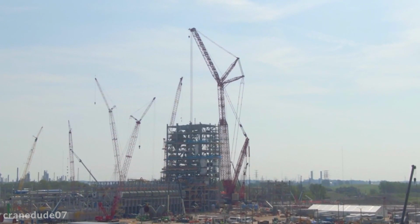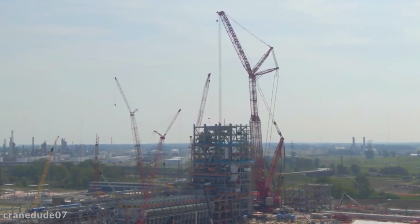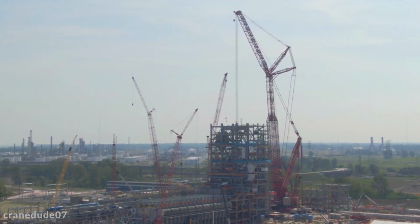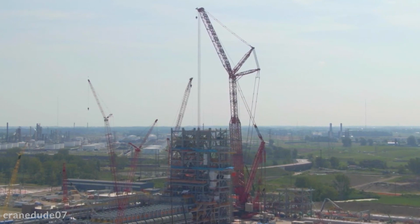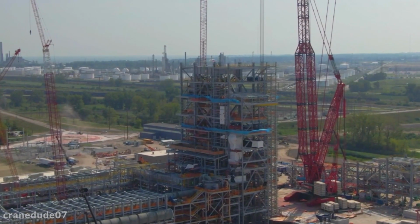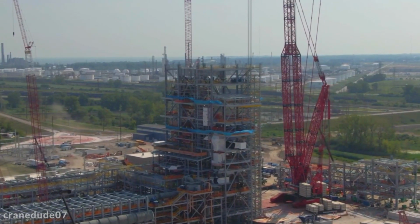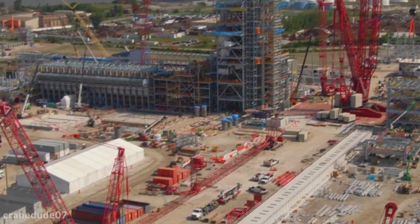Number 7. Liebherr LR13000. Make sure you leave it to Liebherr. Again, the German-Swiss manufacturer managed to strike gold when they released their LR13000 in 2010. And just when you thought you couldn't get any higher, this thing kicks it up to 11 and will take you up to 814 feet straight up. Just make sure you don't look down.